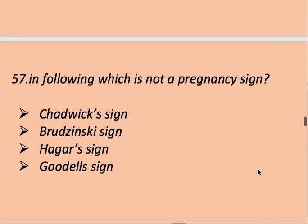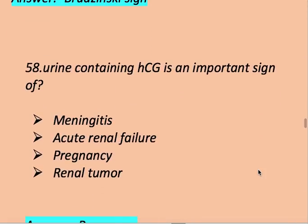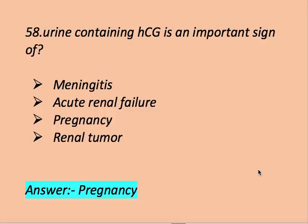Next question. Which of the following is not a pregnancy sign? Options: Chadwick sign, Braxton Hicks sign, Hegar's sign, and Goodell's sign. Right answer is Braxton Hicks. Braxton Hicks is not a pregnancy sign. Next question. Urine containing HCG is an important sign of: options: meningitis, acute renal failure, pregnancy, and renal tumor. Right answer is pregnancy. Urine containing HCG is an important sign of pregnancy.